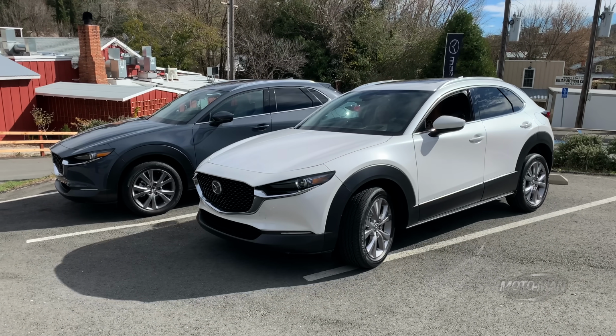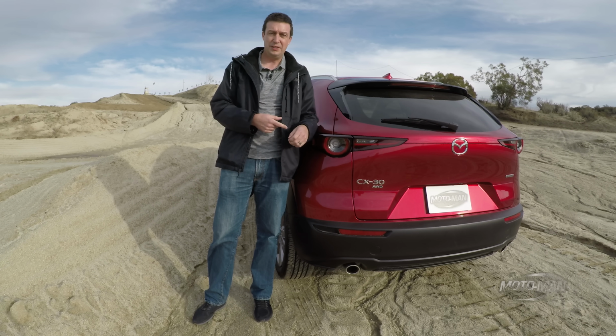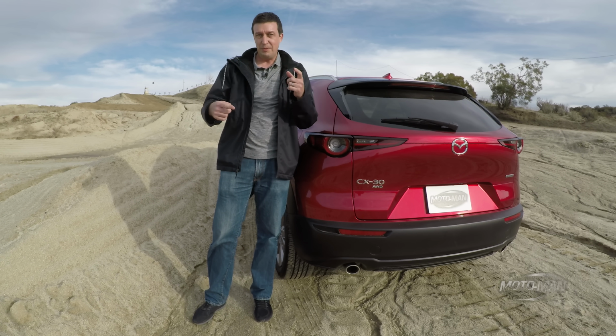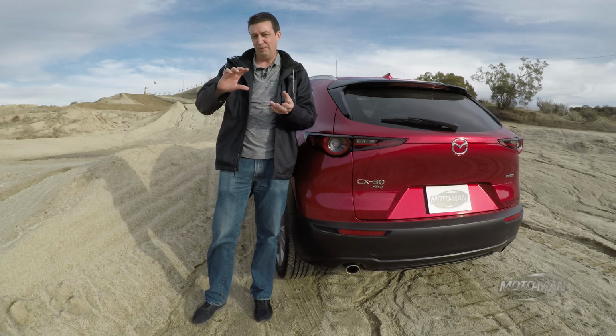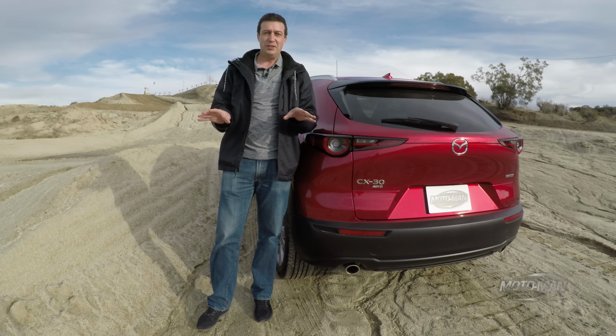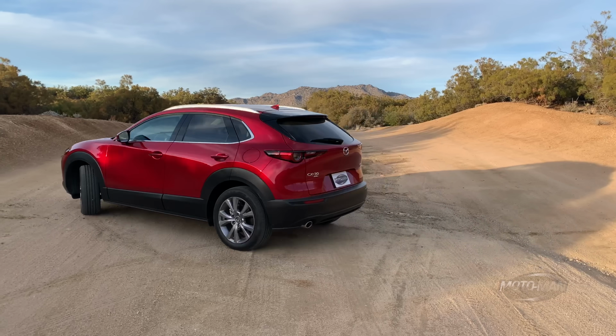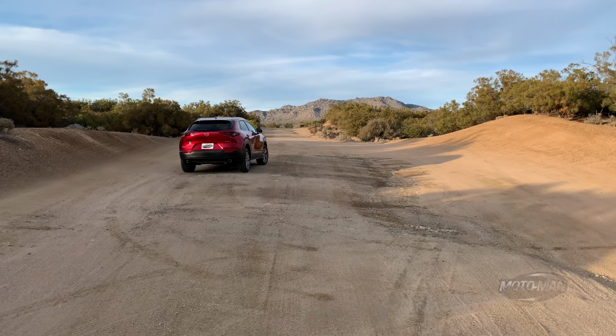All right, MotoMan doesn't know this, but we changed the way our i-Activ all-wheel drive works on the CX-30 and the Mazda 3. We used to just look at temperature and wheel slip and windshield wipers and all this and try to predict what the weather was going to be. Instead of trying to predict what the weather is going to be, we're trying to predict where we need the torque wheel to wheel and put it where it needs to be before we need it.